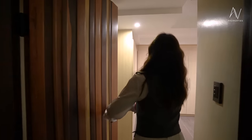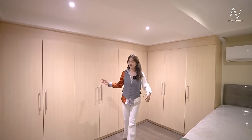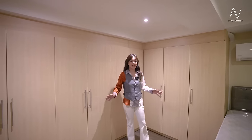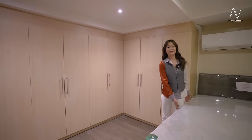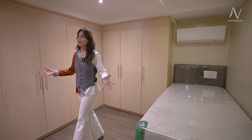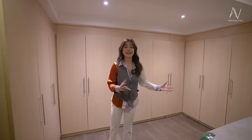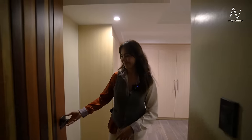Wow, this is also nicely spaced. I can imagine you guys stocking your luggages, your winter clothes, and stuff that you don't need at the moment. What the sellers did is they equipped this one with a bed. So if ever you have guests that's more than four or five, they can utilize this one as a bedroom or a guest room. But imagine this one as your storage area. Okay, let's close this one.